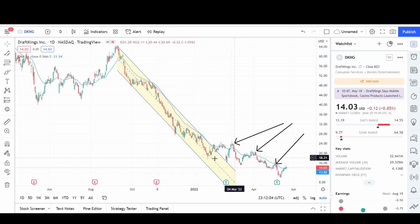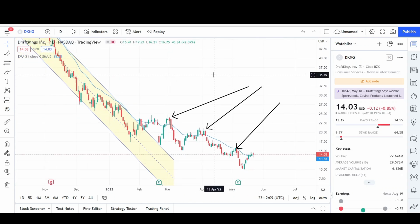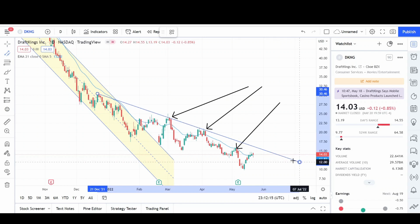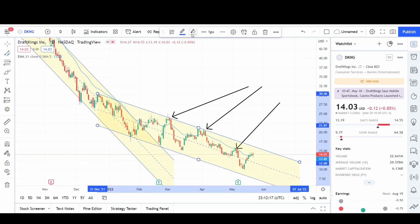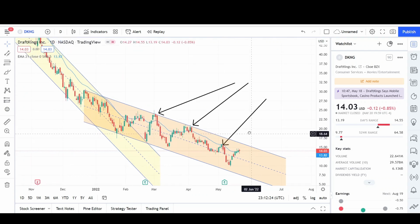So why haven't we reversed? Well, it's because we went inside of a flatter channel. This is known as a spiking channel. Whenever the first channel is too aggressive, we go inside of a flatter, more sustainable, or weaker channel. So this is a spiking channel that's been working lower since you could say it got confirmed back here in March. So we've been working lower.